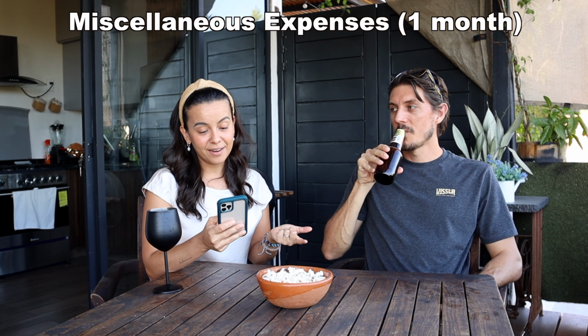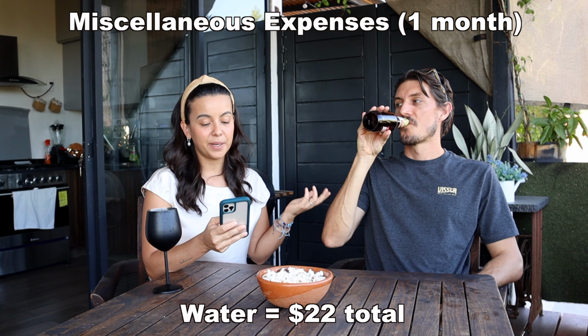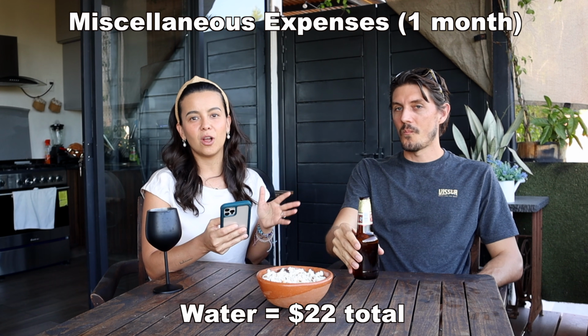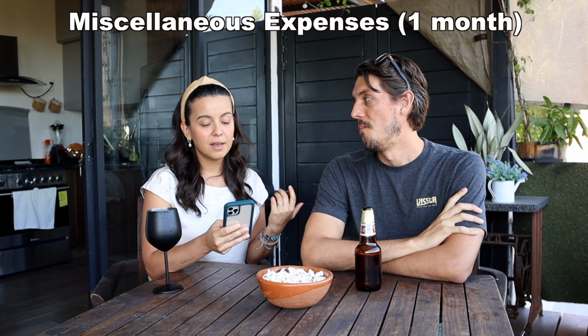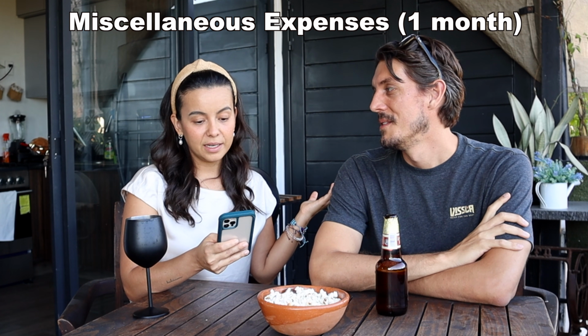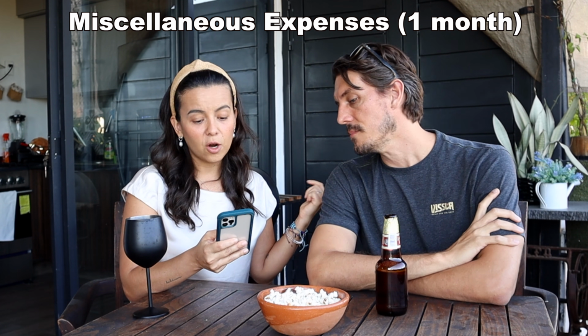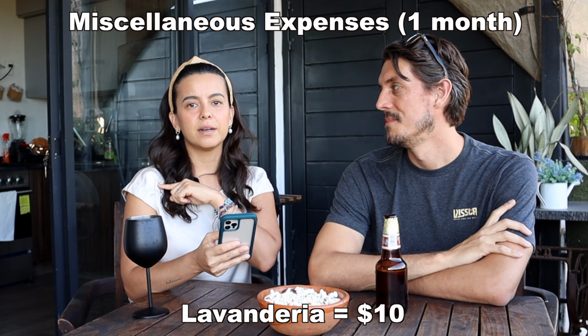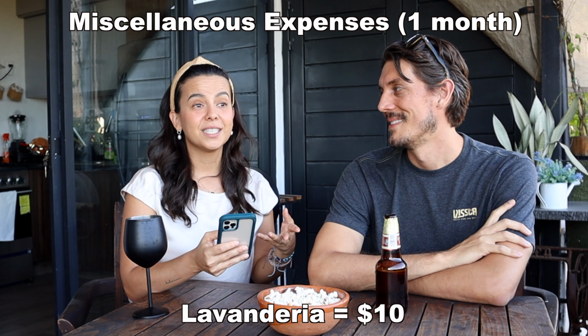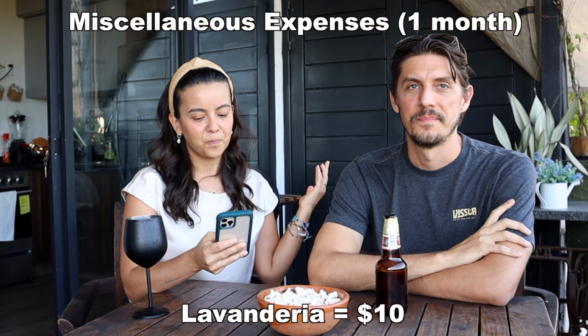Then water, it was 56 pesos per garrafon, which is about $2.75, and that was $22 total. Lavanderias, wash and fold. That was very cheap. It was like $1 per kilo, and then we discovered we had a washing machine here. But we did it twice, and we spent $10, so that was not bad at all.